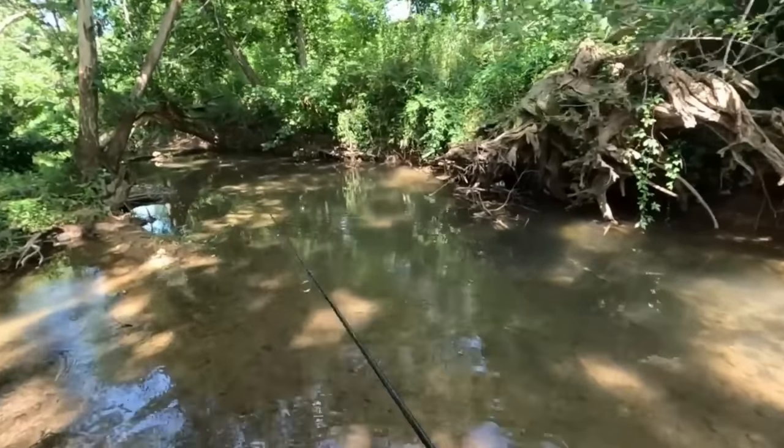Well, I'm looking up the creek and it looks like more log jams. I don't see any pools. So I'm glad I didn't see one or I'd have to go to it. That satisfies my curiosity for now anyways.